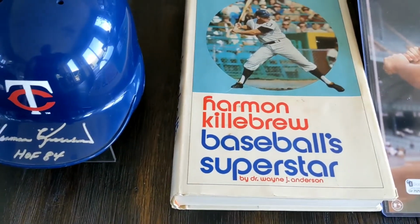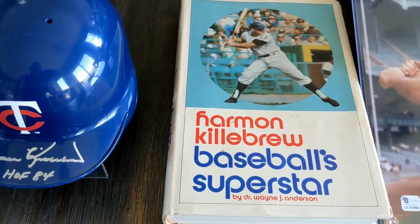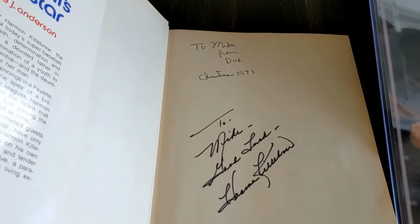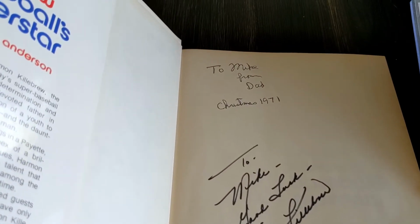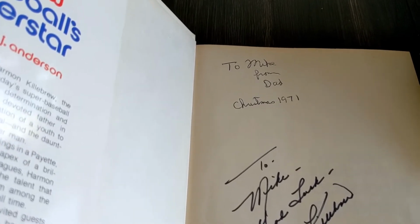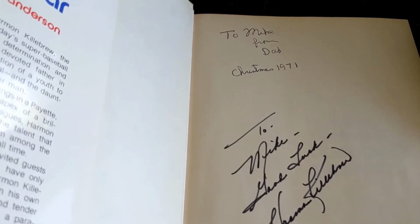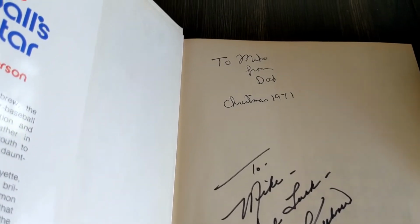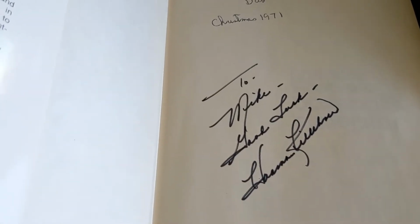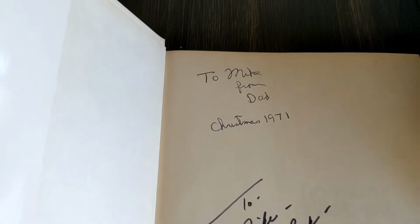Next, I think I've showed this before, but this is really unique. This is a book from the early 70s, Harman Killebrew, baseball superstar. Inside, it is autographed to Mike. Who is Mike, you ask? Well, that is my cousin, the aforementioned uncle's oldest son, quite older than I am. I was born in 1972, so this was given to Mike in 1971. It says to Mike, good luck, Harman Killebrew. He was just starting school, so that is cool.